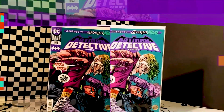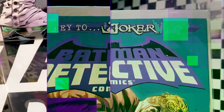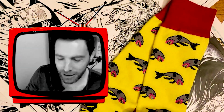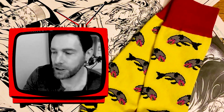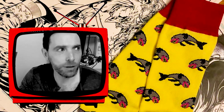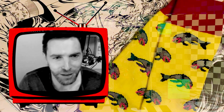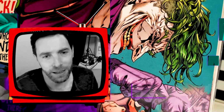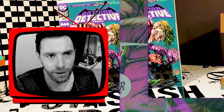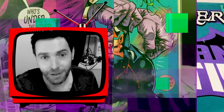I know you posted on Instagram the socks, the actual Joker socks. I thought that was cool. Yeah, those are cool. So my girlfriend made these for me. She had these custom made for my birthday, but you couldn't buy just a pair of socks, so she had to get 20 or something. So I was going to give a pair to everybody on the team, and then the extras I'm going to give away with the covers as I sell them, starting in like an hour.